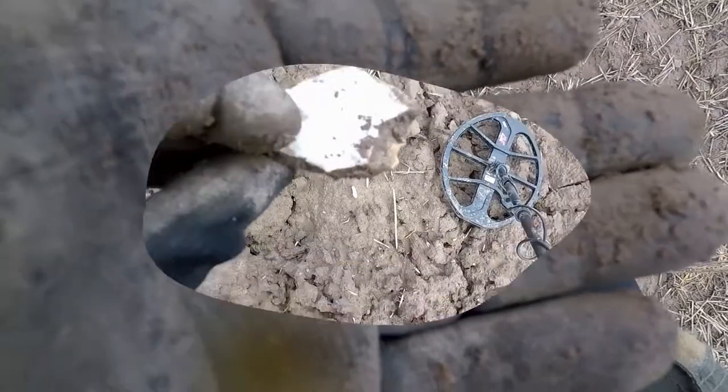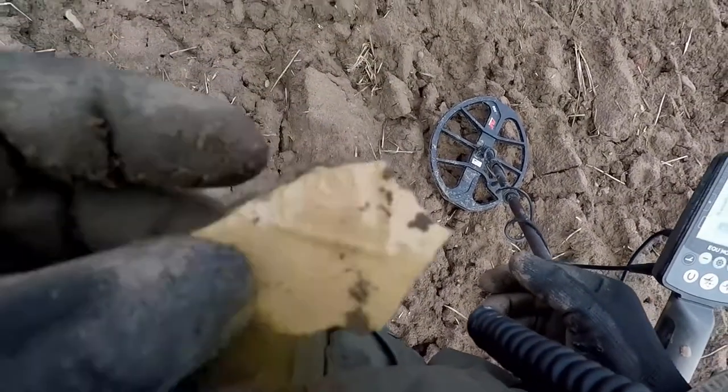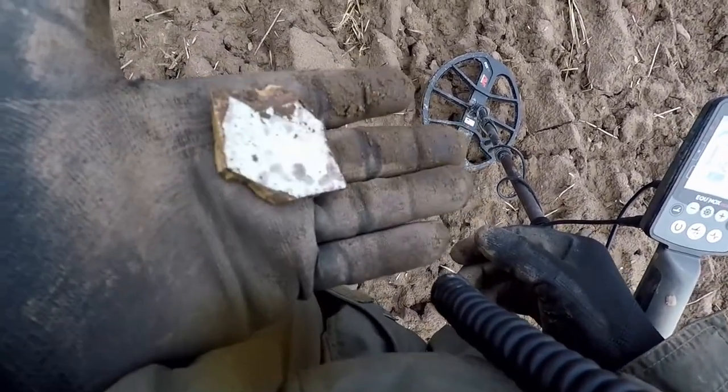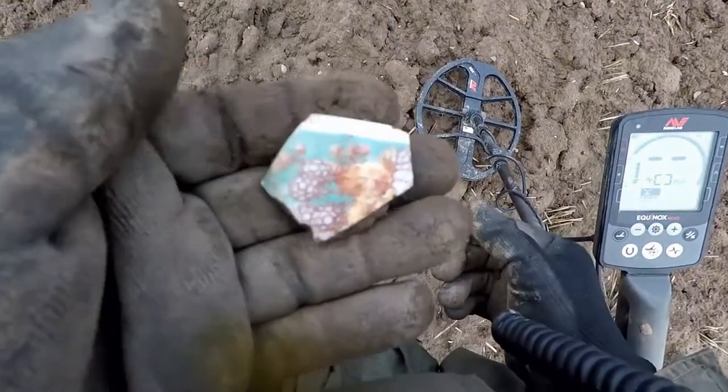Well, I think it's 17th century more or less. Glazed two different colours, one side and another. Be a jug, I think, or something. Pottery everywhere. You'd think with all this pottery there'd be some artifacts, but not much.